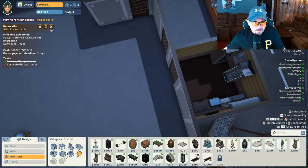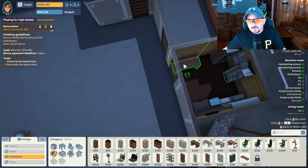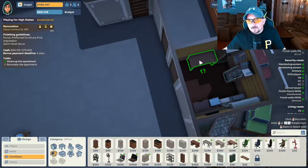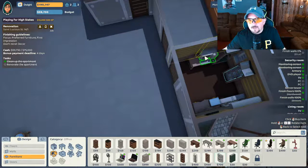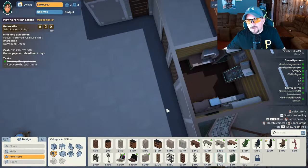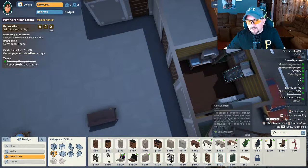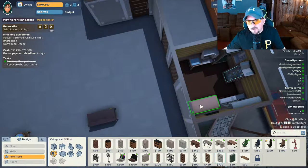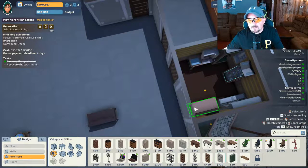Oh boy, we need a... Hopefully we don't have to put a PC on the... Can we get two? Oh man, we cannot. Two will not fit on there. So I think what we have to do is we'll move this over to here. Can move this back out here for now. We'll put in another desk, hopefully over here. Whoops. And another PC.